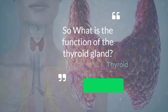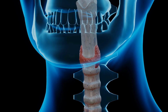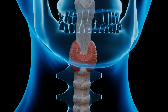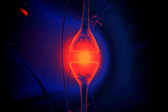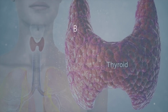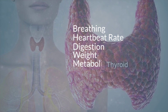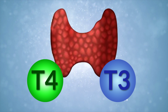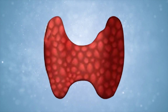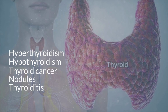So what is the function of the thyroid gland? A myriad of biological processes is needed for our body to function properly, and hormones are needed to regulate them. The thyroid gland is a butterfly-shaped gland located in the neck, above the collarbone. It produces hormones that control several body functions, which include breathing, heartbeat rate, digestion, weight, metabolism. Thyroid hormones such as T4 and T3 are needed in almost every part of the body, which makes it very important. If the thyroid does not function properly, it would lead to complications such as hyperthyroidism, thyroid cancer, nodules, thyroiditis.